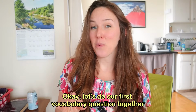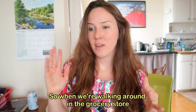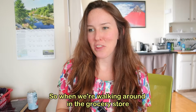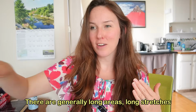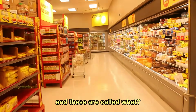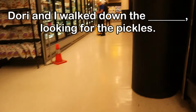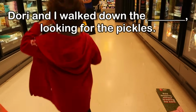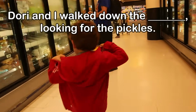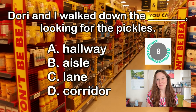Okay, let's do our first vocabulary question together. So when we're walking around in the grocery store, there are generally long areas, long stretches of space, and these are called what? For example, Dory and I walked down the blank looking for the pickles. Do we call this a hallway, an aisle, a lane, or a corridor? What do you think?